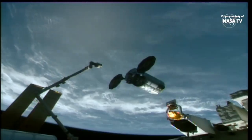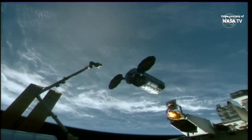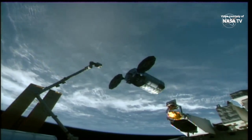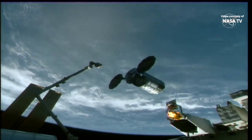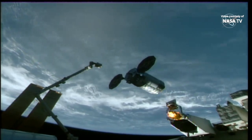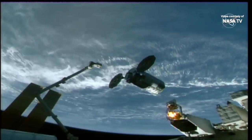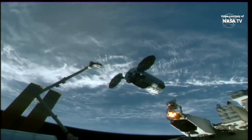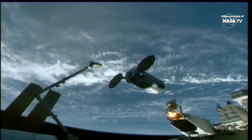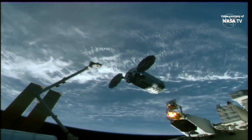Houston on 2. Confirm capture point hold for step 8 in 1.102. Station copies. Perform step 8 of 1.102. Houston Station, capture conditions confirmed and crew ready for Cygnus capture. Stand by for capture.